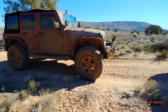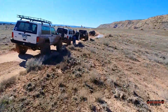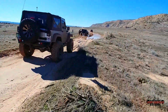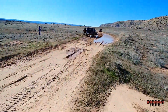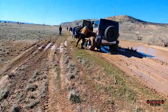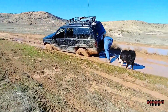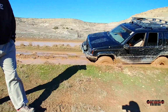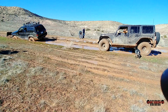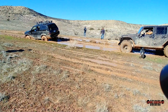Then, over the CB we heard, "I'm buried," so I jumped out to investigate what was happening. Yeah, that's buried all right. This area was extremely saturated, so the mud pit had a very soft bottom. A quick snatch strap pull and he was free.